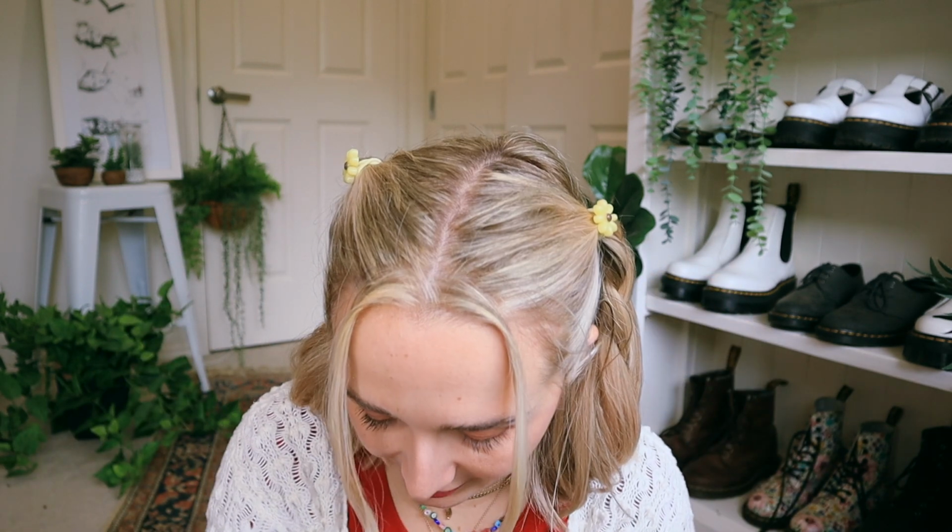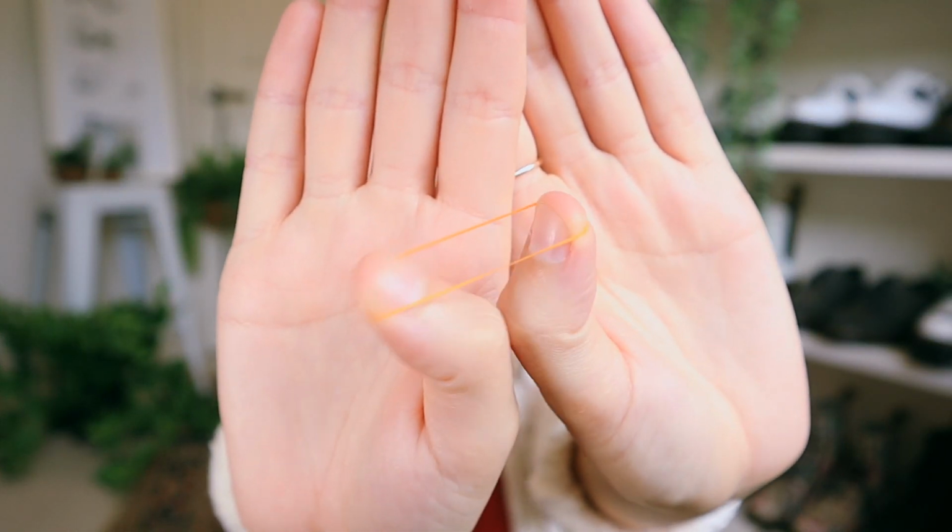So we're gonna do a bubble braid now. What I have here is just these little plastic elastics. What I do is I just pop one of these on about that far down, pull it out a little bit. Probably could fit 3 if I had done the first one higher, which I did not.